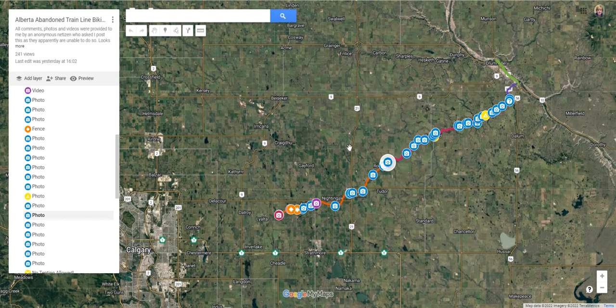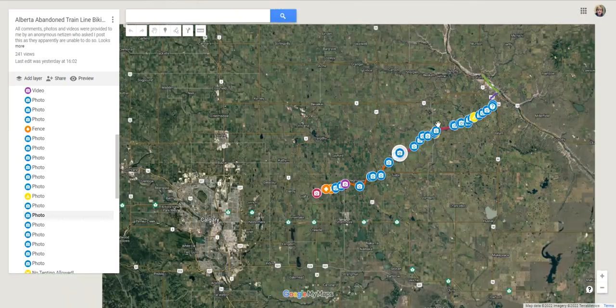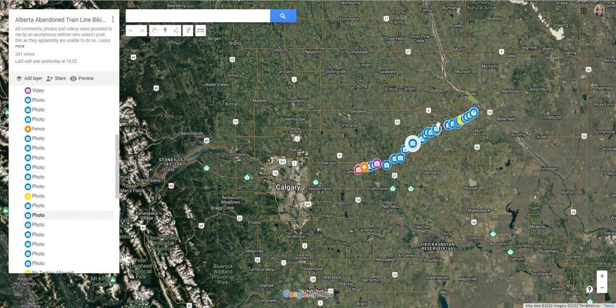So enjoy, and if you like what you see, spread the word, and let's see if we can get Alberta to have a Kettle Valley Railroad rival. I suppose rival is not the right word, but an Alberta version of the Kettle Valley Railroad.